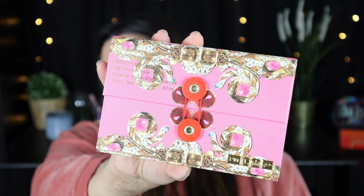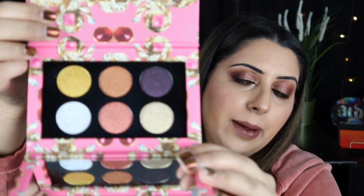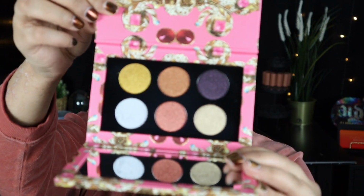The next one is the Mothership Subversive Metamorphosis, the pink one. I think this was a holiday. I can't remember. I saw it at my local Sephora, and it was $35 and I got 20% off, and I was like, okay, I am not passing up a deal like that. So I picked it up and it's beautiful. This one, I love the color story, the purple in here is stunning. It's got a silver, it's got a copper. The thing is though, I find Pat McGrath has so many repetitive shades in these palettes. That is my only beef.